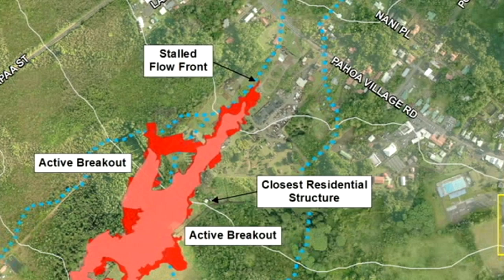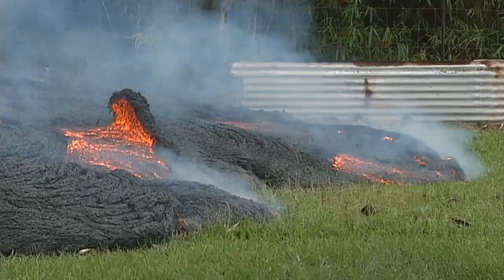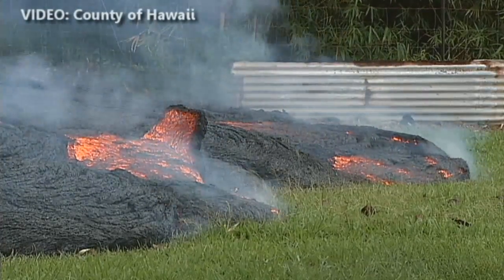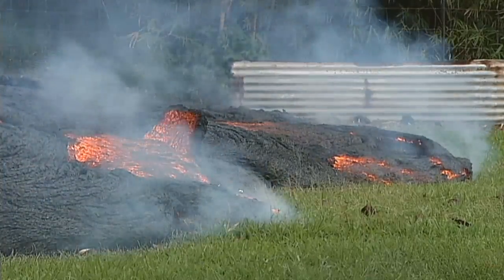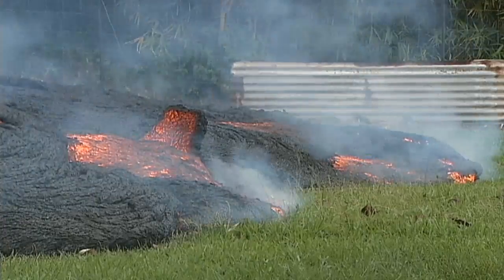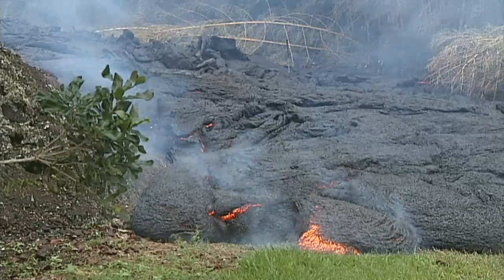And then once again, I guess, could you talk about how unpredictable it can be? I know it's been going on for a few months now, and it kind of slows down and then maybe picks up. Is there a possibility that the front of the flow here could pick up again and start moving? Yes, that's possible. And again, what HVO would probably explain is that the tube system, or the supply system, is still active because we're seeing breakouts at the front. So lava is making its way all the way down to the front.